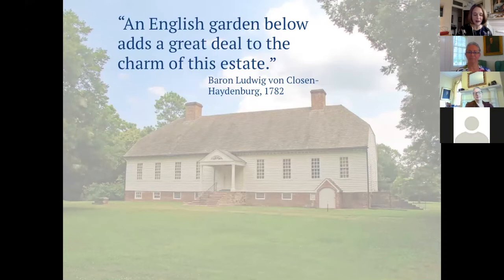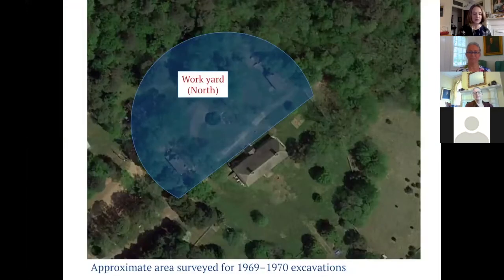The Garden Club hired archaeologist Barbara Liggett to look for clues to how the landscape might have appeared during the 1770s. Though Liggett was clear that the informality of an English garden wouldn't translate well to archaeological evidence, she did seek to better understand the built landscape that was threatened by the installation of the new design. These 1969 and 1970 excavations focused on about a 150-foot radius around the north side of the house. So again, we're talking about the workyard side.